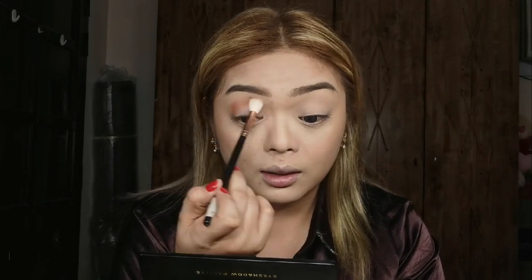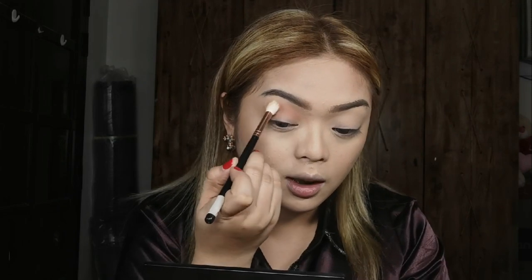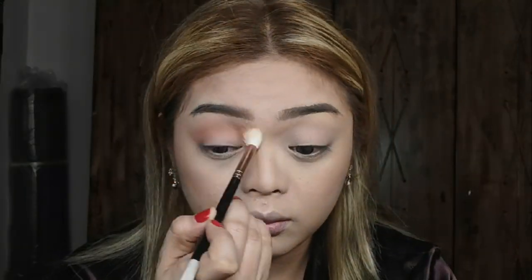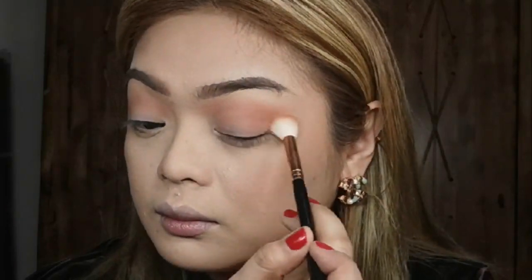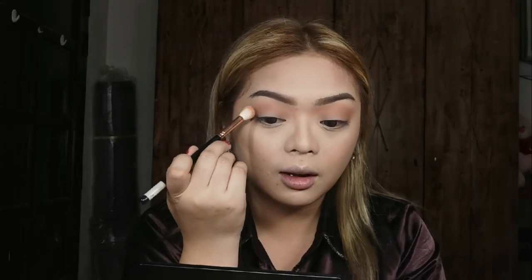Nagulat ako. Actually, guys, this is gonna be the first time I'm gonna use the LA Girl eyeshadow. For foundation, I already tried before, pero eyeshadow ngayon lang. Yeah, super pigmented niya. Isang dip lang yun. Okay, I'm gonna do the other eye. Bantayin natin. Masyadong marami yung nalagay ko sa kabila. So, bantayin natin. Para di tayo mukhang tanga.